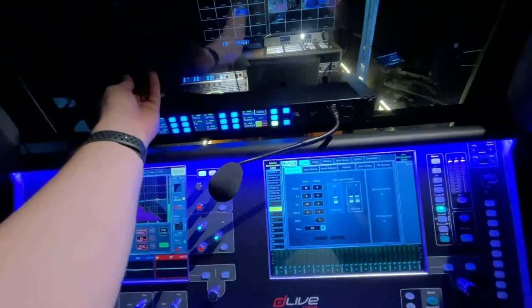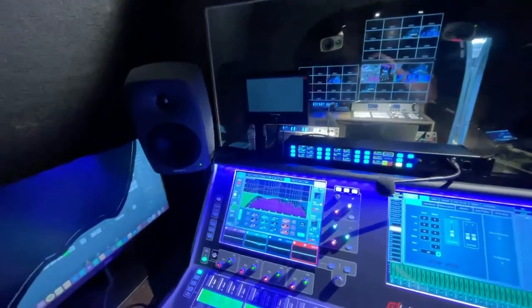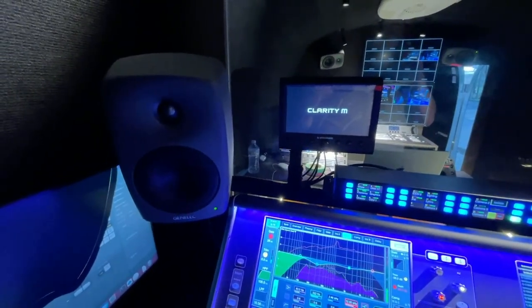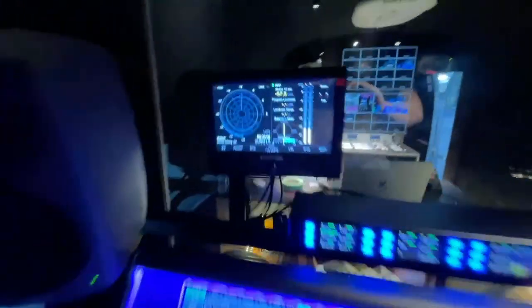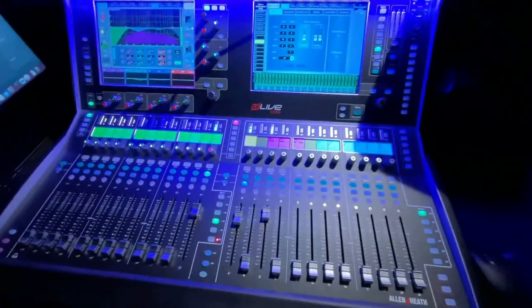We've got a TC Electronic there for audio meters, as well as Genelex. I think they're 1030s or something like that. We've got the same ones in the control room in the front. But yeah, we've got a loudness meter here, which is super handy to see. This is all things audio.